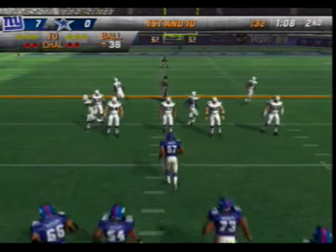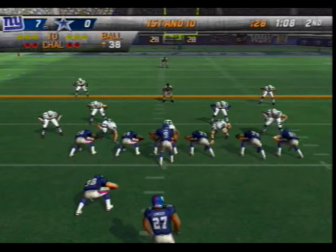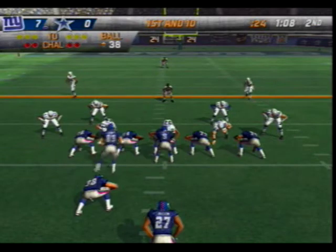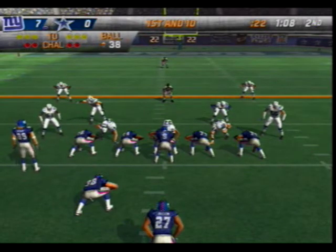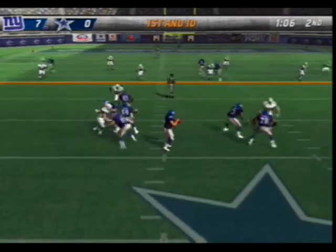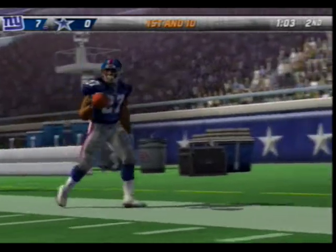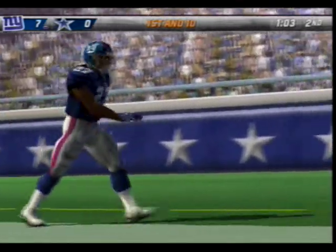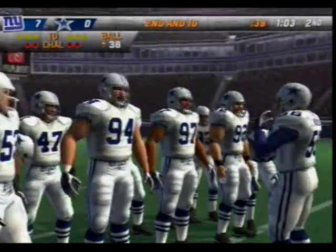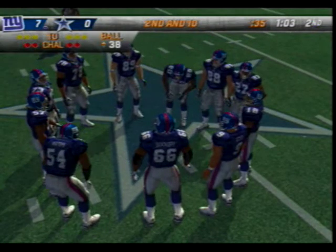First and 10. Ball on the 38-yard line. Shockey moves in motion. Defense, get ready. Quick shot with the pass. You know, as a receiver, you have to be aware of so many things: where the first down marker is, where the defenders are, and where the sideline is as you stretch out to make that catch. Johnson was the intended receiver on that play.